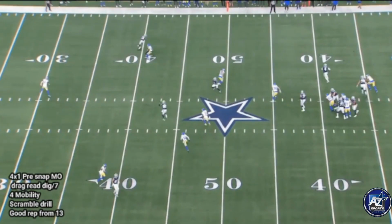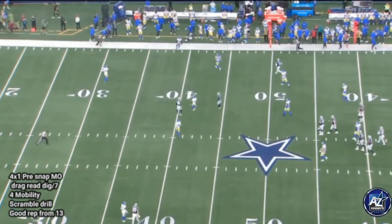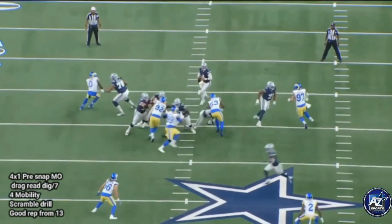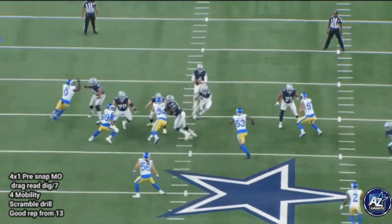Beautiful out route there. Beautiful out route. I mean, he's got this cornerback just in a blender. Dak steps up. Big completion. First down. Let's take a look at it from a pass protection standpoint. Hey, shouts out to, again, Tony Pollard. We ain't getting this run game going with him, but he has been fantastic.